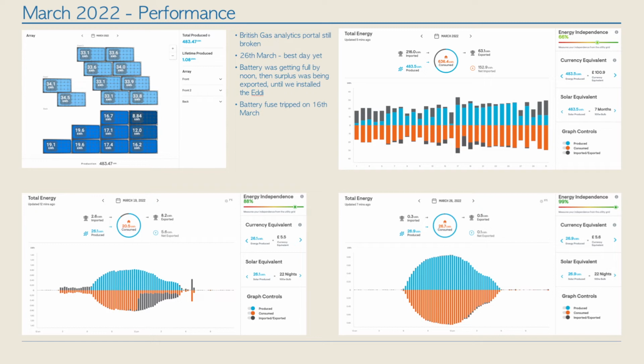Now, if you look carefully on this one, on the 26th of March, I had already installed the Eddi. So you can see from about 12 noon or slightly after that on the orange segment below the line, you can see tiny little grey bits on the bottom of the bar. So the way I've set up the Eddi is to wait for a small amount of surplus to be exporting before it starts to divert power to the Eddi. So before it starts to divert power to the immersion heaters.